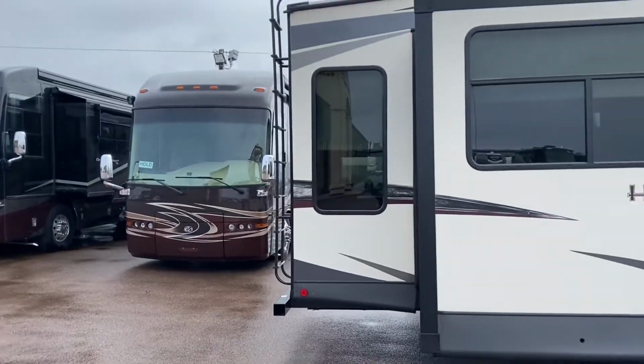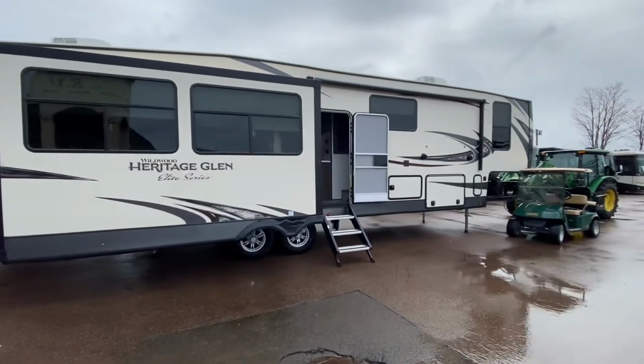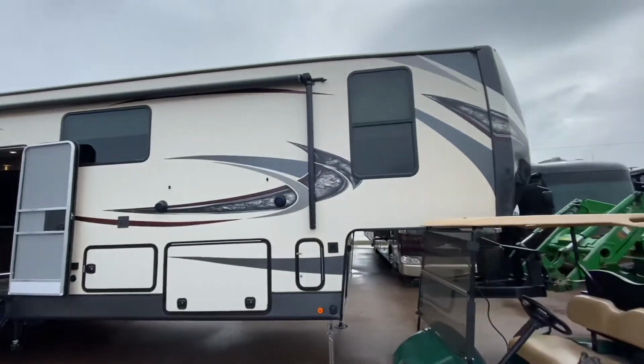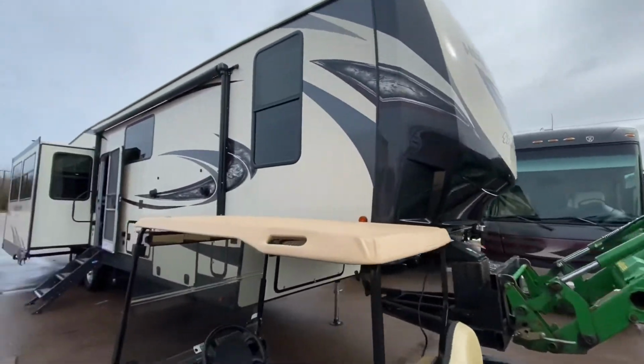I want to take a look at a 2020 Heritage Glen fifth wheel. It's a 34 RL. This is a huge fifth wheel. Love the fiberglass cap up front here. Made by Forest River.